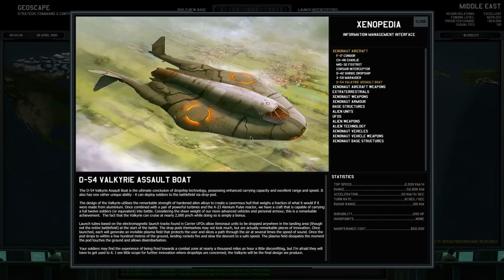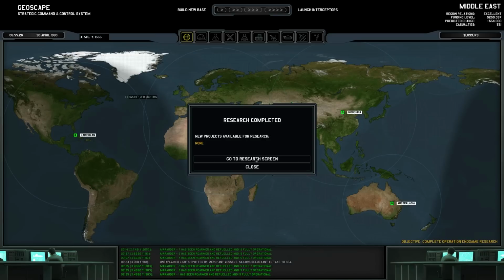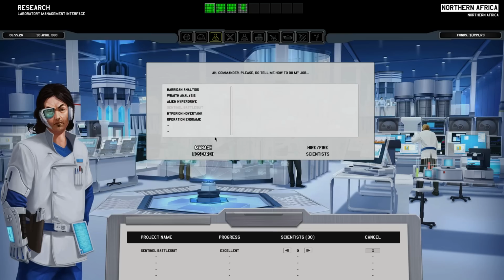Okay, so if you're stopping from Mach 1 in a few hundred meters, that means you're stopping in about 2 seconds. So that's about 16 Gs. Okay, so Harridan analysis or Hyperion hover tank. I'm running out of things to research.